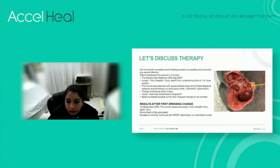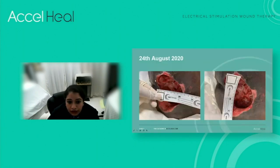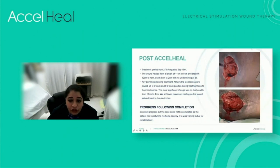For your information, these are the measurements I have taken. That was on 24th of August. Then post AccelHeal, as you can see in the picture, the treatment period was from 27th August to September 19th. The wound healed from a length of 11 centimeter to 5 centimeter and breadth 12 to 4 centimeters. When you say breadth 12 to 4 centimeter, you need to see here, because the anal area is over here.